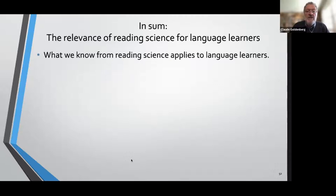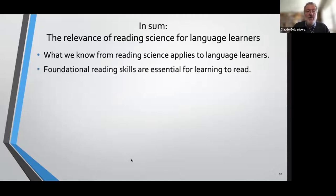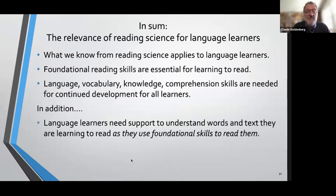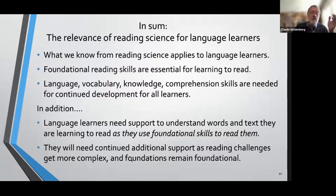So what we know from reading science, if you understand it correctly, or at least as I understand it, applies to all language learners. Foundational reading skills are essential for learning to read. Language, vocabulary, knowledge, and comprehension skills are needed for continued development for all readers, all learners. And in addition, language learners need support to understand words and texts they are learning to read as they use their foundational skills to read them. And then they will need continued additional support as reading challenges get more complex and foundational skills remain foundational.